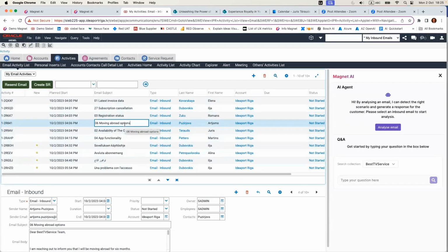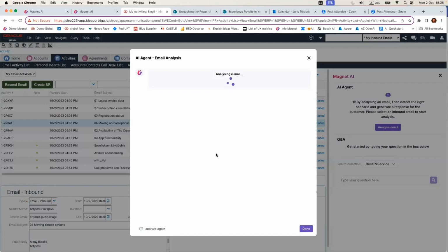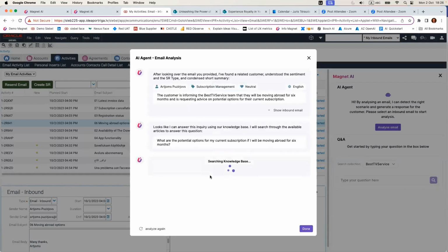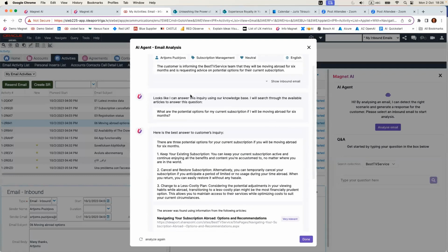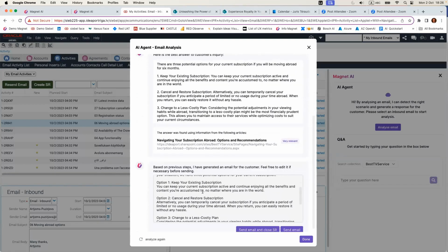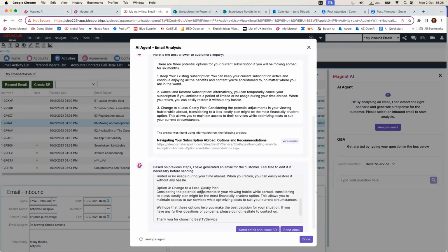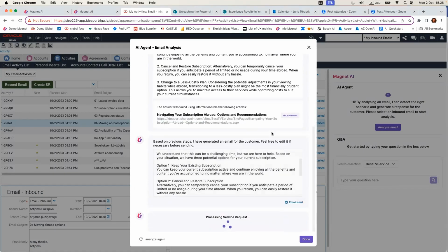Next one. What happens is that it's all going on, it's working fine, and some people are asking about the options, what to do with their service because they are moving abroad. And let's go ahead and do the same. Okay, this time it's Artyom. He's informing us that he's moving abroad and he wants to know what the options are for his subscription. And again, from the knowledge base, we have generated these three different options: keep the existing one, cancel and restore when you're coming back, or change to a less costly plan. And we added all these options to the automatically generated email and prepared the summary, and can send it to the user right away.